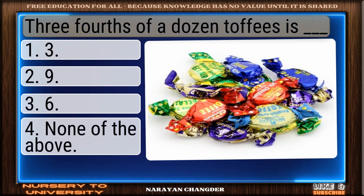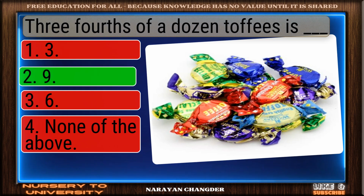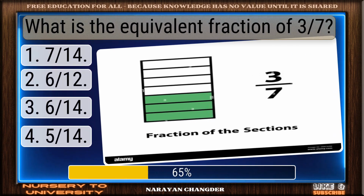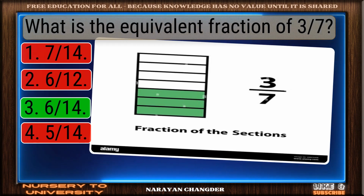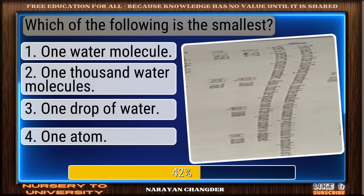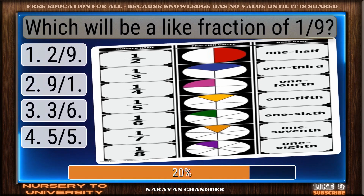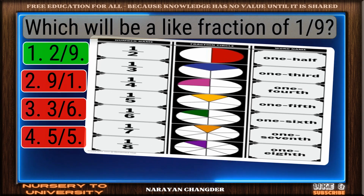3/4 of a dozen toffees is dash. Correct response. 9 is the most accurate answer. What is the equivalent fraction of 3/7? Perfect. 6/14 is the correct choice. Which of the following is the smallest? You got it. Your choice 1/8 is right. Which will be a like fraction of 1/9? On track. 2/9 is the correct answer.